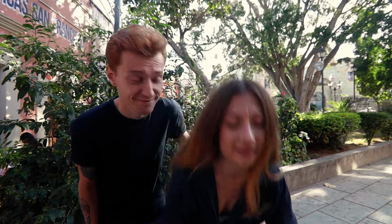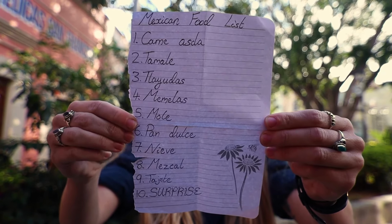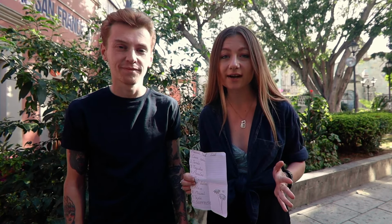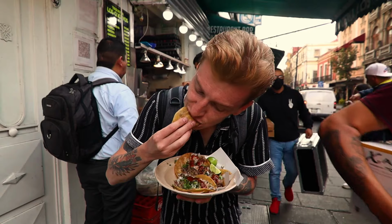We've drawn up a list of 10 different Mexican foods, including a good mix of sweet, savoury, and a couple of drinks. You won't find any tacos on this list because we wanted to try cuisine that was particular to this area of Oaxaca, as well as food that's consumed throughout Mexico. Plus, we've already tried tacos like a billion times on this vlog, so if you want to see us eat some amazing tacos, watch our Mexico City video.